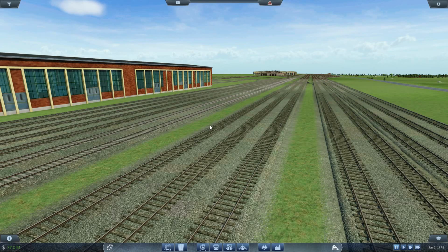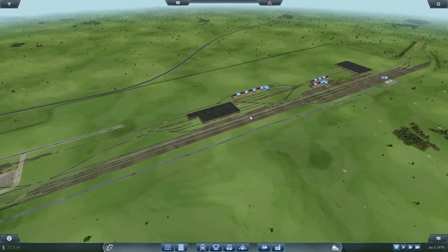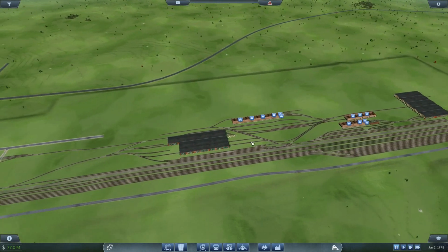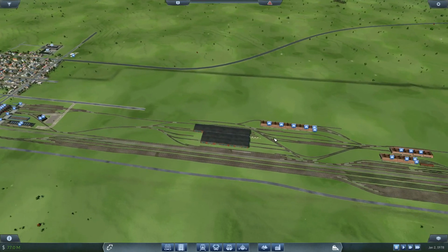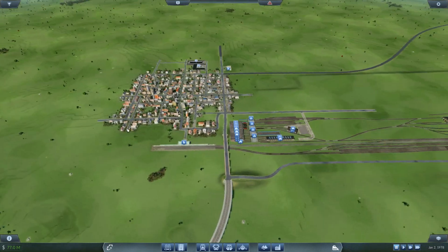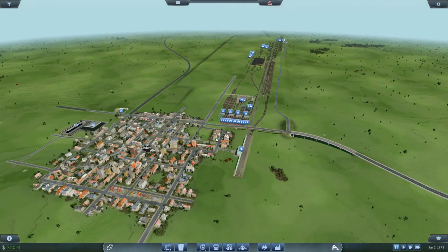So, when planning today's video, what I didn't want to do was spend a third video just concentrating on this area. So I thought we'd go to something different and look at the Horseshoe Curve. As you can see, we've got our Lindham station, which is Altoona in real life, modelled here, and that's kind of where the tracks end.